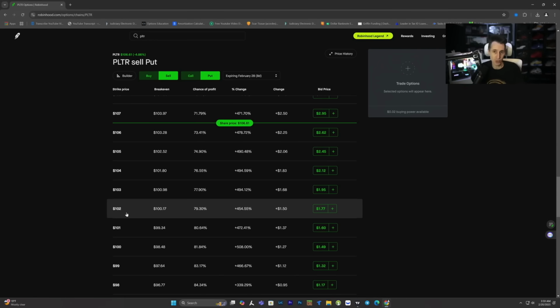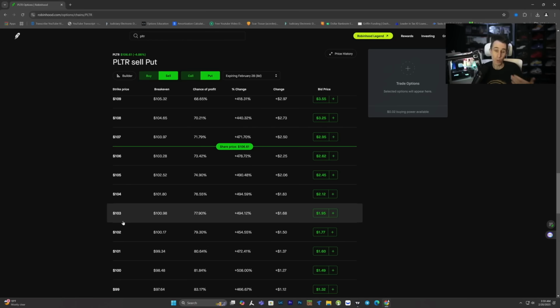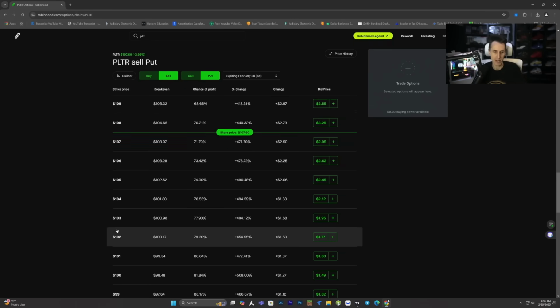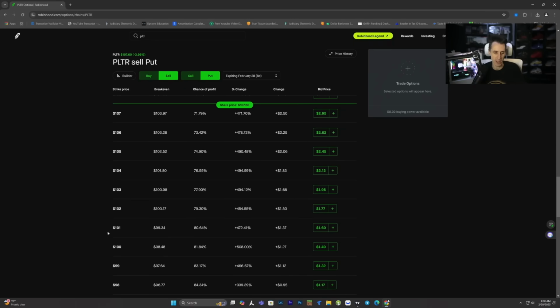But the stock dropped $6 more. So that would be the equivalent of selling a $108 put, because 106 to 102 is $4 out of the money. These options have basically frozen premiums when the stock was at 112. So $4 out of the money would be 108. So a $108 put would be 325. So I'd imagine tomorrow or today when you're watching this, these puts at $102 are going to probably be around 250, 275.